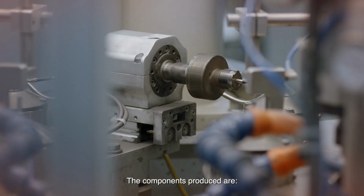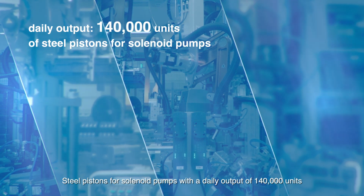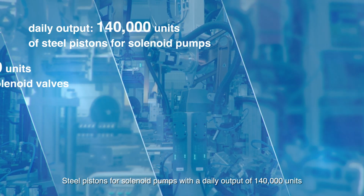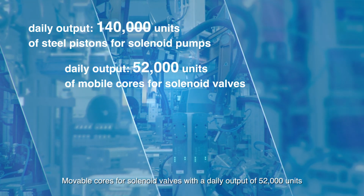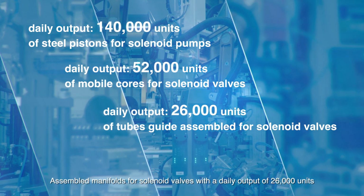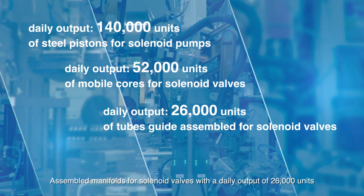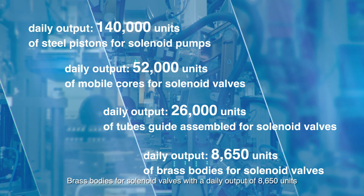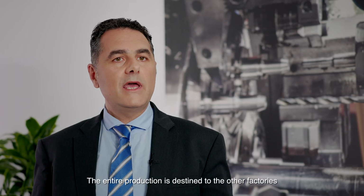The components produced are: 1. Steel pistons for solenoid pumps with a daily output of 140,000 units. 2. Mobile cores for solenoid valves with a daily output of 52,000 units. 3. Fixed core assembly for solenoid valves with a daily output of 26,000 units. 4. Brass bodies for solenoid valves with a daily output of 8,650 units. The entire production is destined to the other factories of the CEME Group for final assembly.